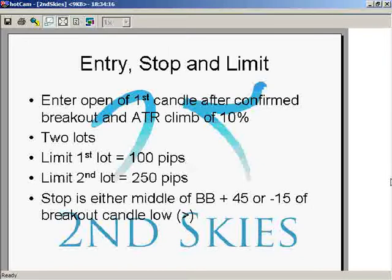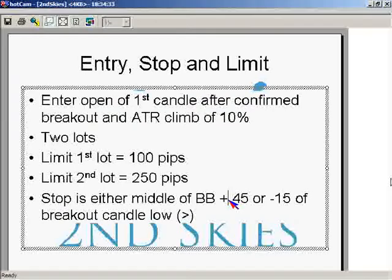When that happens, I traditionally go in 2 lots. My first target is 100 pips. My second target is 250 pips. The stop is either the middle of the Bollinger Bands plus 45, not an extra 45 pips. It should actually be minus 45. So middle of the Bollinger Bands minus 45, which means that whatever the Bollinger Bands are, we want to subtract another 45 and bring it closer to one of the edges of the Bollinger Band.